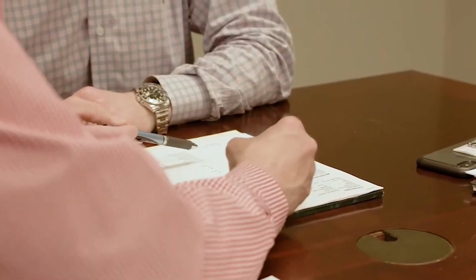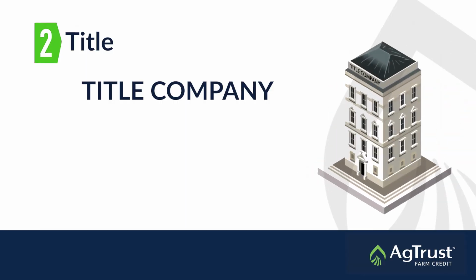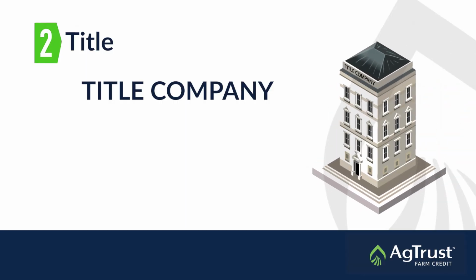Then, when it is time to close, the title company will make sure any existing debt owed by the seller is paid in full, so you as the buyer don't have to worry about it. Also, they'll safely handle the exchange of funds between the buyer, seller, and lender, and get the deed to your new ranch recorded with the county.